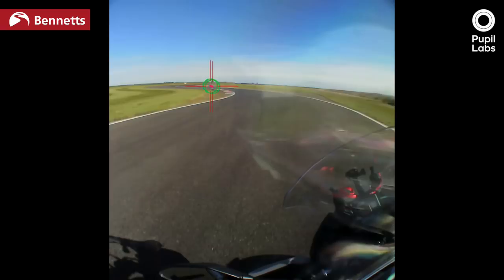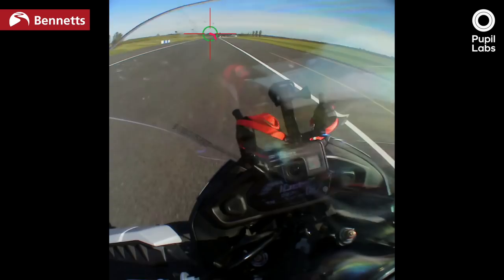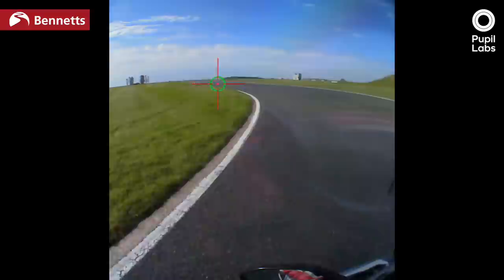He seems to be looking at stuff a lot longer than I am. The line seems to be a lot bolder and longer than yours. Flicks a bit more, doesn't it? Yours looks a bit more left, right, everywhere. So a quick look around the corner. Looking through the corner there, looking backwards though. Looking at the corner, looking back at the corner again.